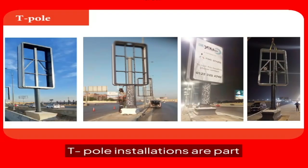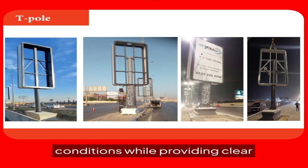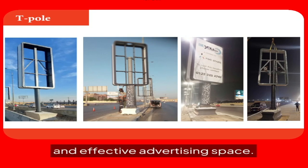T-pole installations are part of our versatile signage solutions. These structures are designed to withstand environmental conditions while providing clear and effective advertising space.